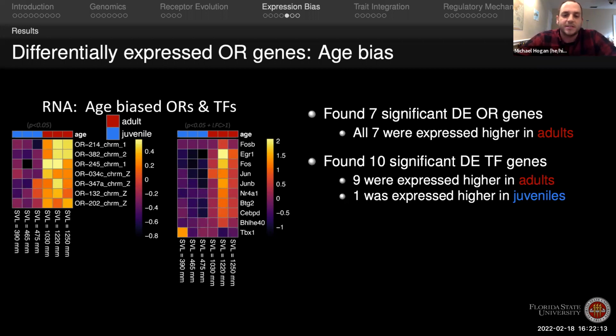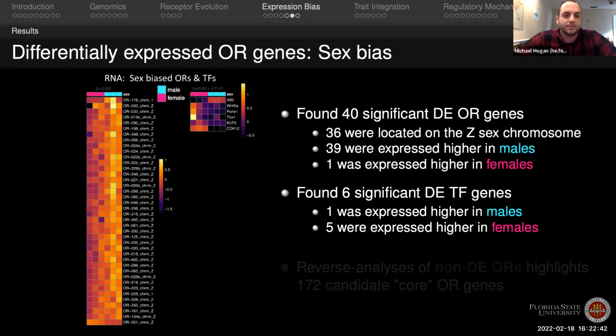At the top, you can see that the juveniles and the adults are colored blue and red, respectively. The cell colors are kind of like fire, with the warmer colors meaning more gene expression and the darker colors meaning less. From the age bias tests, I found 7 differentially expressed olfactory receptors that were all higher in adults, and 10 differentially expressed transcription factors, with all but 1 that were higher in adults.